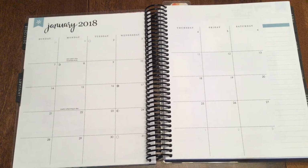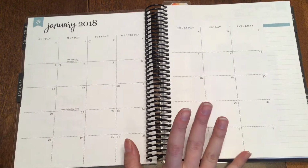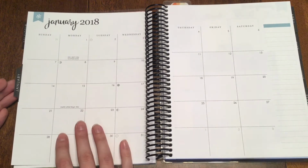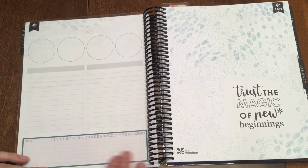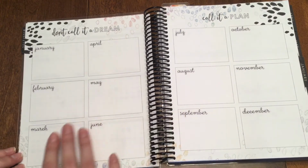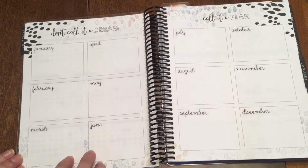So today we are going to be planning for the January 2018 monthly overview. And this is the first month in my new Erin Condren, and I am going to be planning in the neutral vertical. The only things that I have put in here so far, I'm going to give you a little sneak peek, are my habit tracker, which is also by Planner Kate. And then I also put in monthly stickers on this box page.